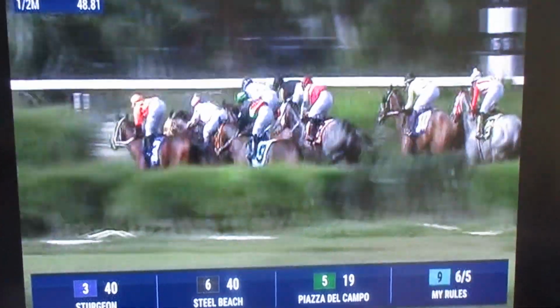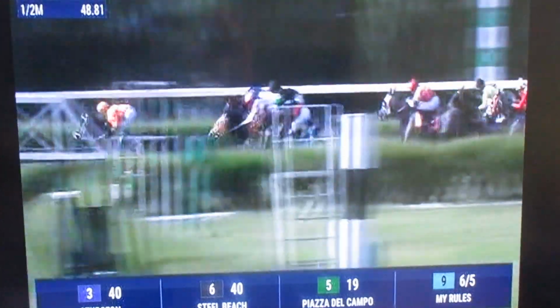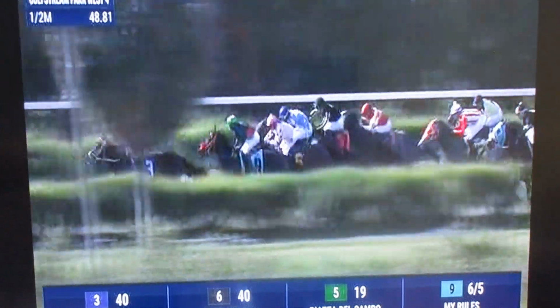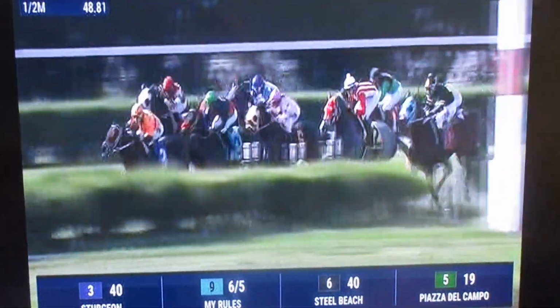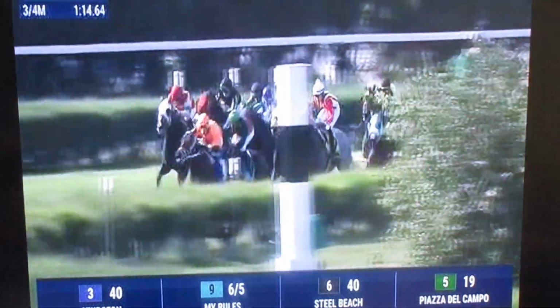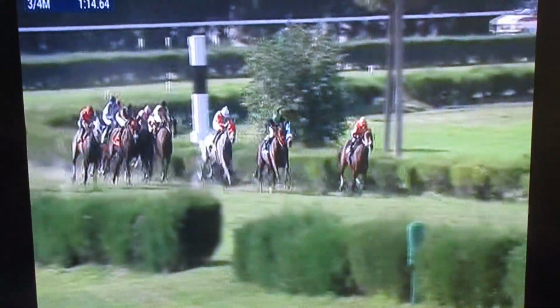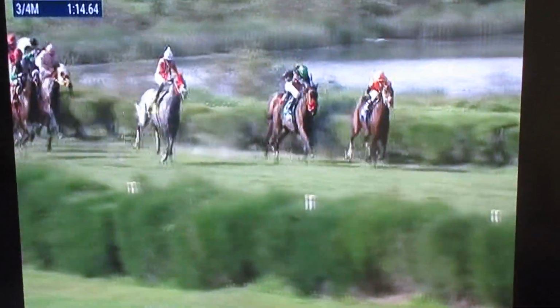As they head toward the far turn, Sturgeon and Steel Beach, these two have been going at it every step of the way. Just in behind. Looks like our 9's ready to gear up. I mean, he was in the gravy spot the whole time. 3's 40 to 1. It's Sturgeon who comes to the quarter pole. My Rules just in behind him, trying to loop up. I can't tell where this 11 is. Sturgeon in front. My Rules coming out. I think that the 3's dead. Come on, 9.